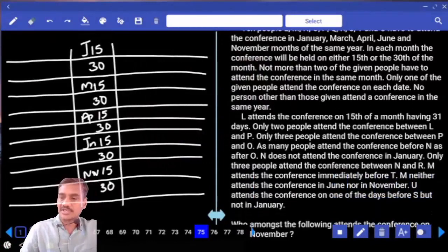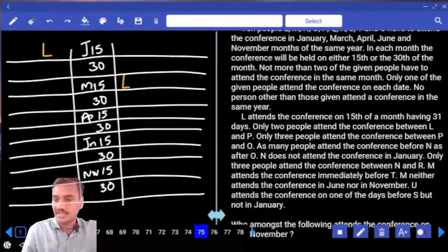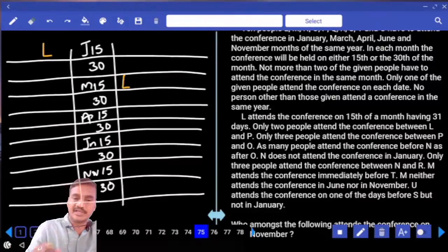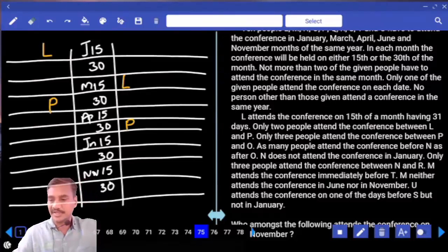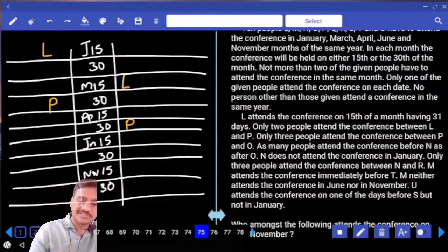Now L attends the conference on 15th of a month having 31 days. Which months have 31 days? Jan and March. Now L is 15th, hence L is Jan 15th or March 15th. And next one, only 2 people between L and P. There must be exactly 2 people. And next one, only 3 people between P and O. Now between P and O, there must be exactly 3 people.